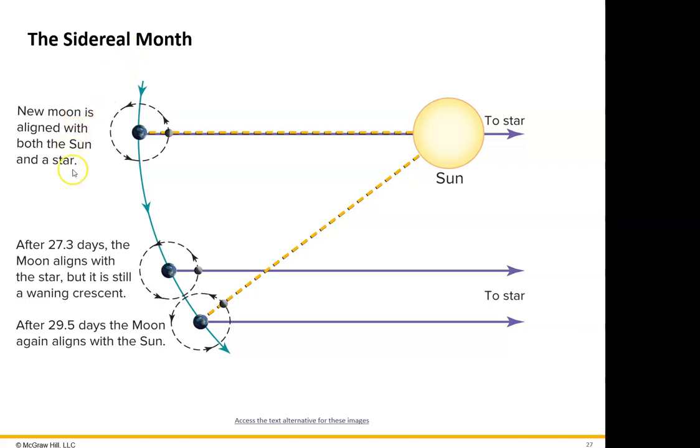All right, so the new moon aligns with the sun and a star. Let's say after 27.3 days, the moon aligns with the star again, and that's because of course the Earth and the moon are moving around the sun, so that position of where that alignment with a particular star has shifted a little bit. But then after 29 and a half days, the moon is lined back up with the sun. So that's really what a sidereal month is.